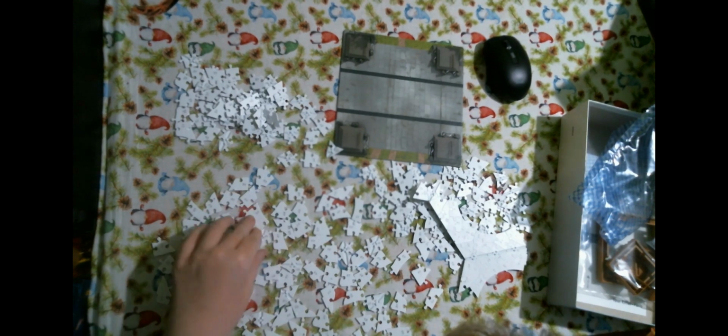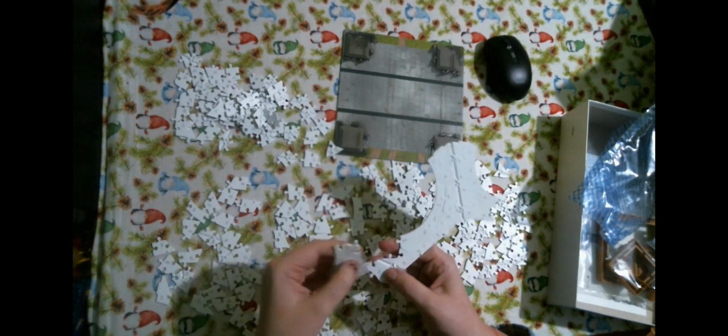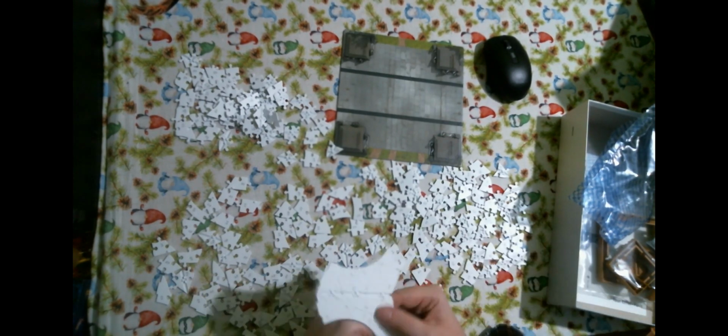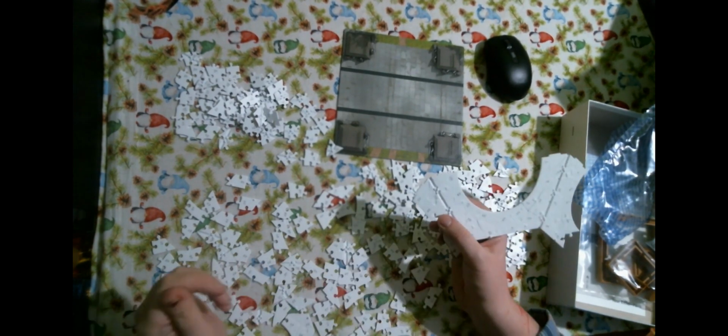Now, as you can see, some of these pieces have got a ridge in them, and that's so that you can fold it from 2D to 3D to make reasonably sharp corners without snapping pieces. I, in my infinite stupidity, I mean wisdom, we'll stick with stupidity, decided let's just start off by keeping it flat. That was a dumb move and I regretted it later. But hey ho.